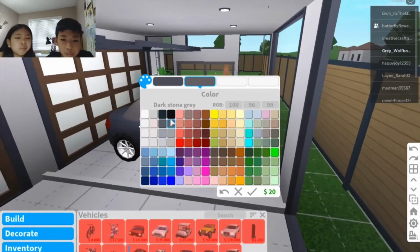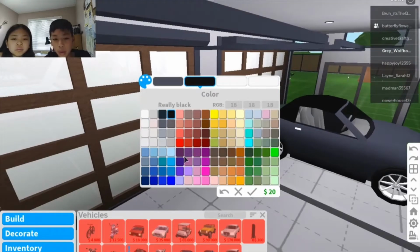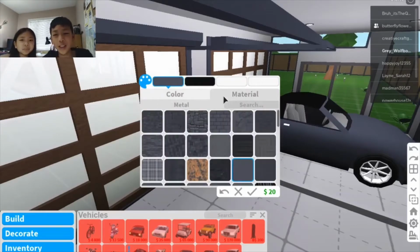Gray. No. No, I think I would stick to maybe black, maybe? Or blue. Let's try blue. Do you think blue? No. Okay. Let's try rotting it! Oh my god, I'm so excited! Yeah. Also, let's try taking material.